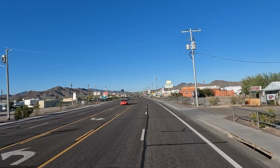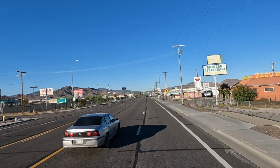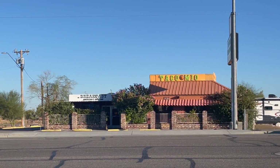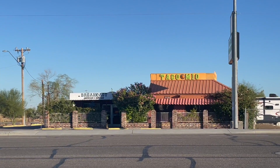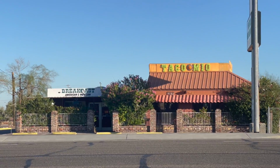And up here on the right, if you're looking for some decent Mexican food, Taco Meal right there on the right. Good food, they're locals, open year round. Plus they got a decent breakfast. You get breakfast all day long in there.